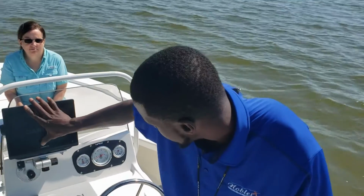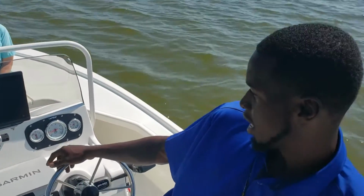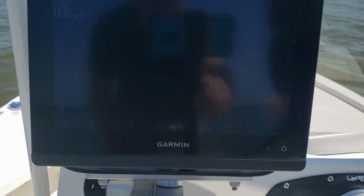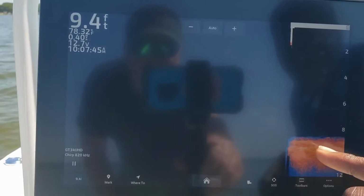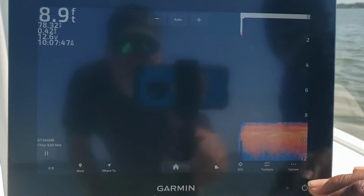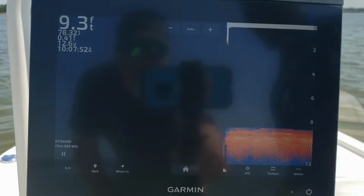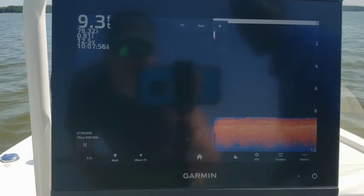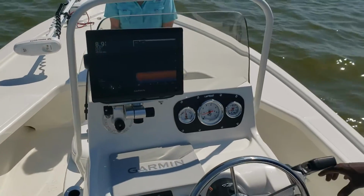Garmin here. Can't really beat this Garmin. It has great imaging on it. If you want to get in closer on it, I'll show you some fish there. Show you the hard bottom there. So all that red there, that's hard bottom. So this is a great fishing area. Doesn't have much grass at the bottom, but it's a great fishing area. When you got hard bottom, that usually holds fish. Has some great imaging there.